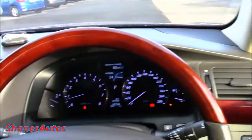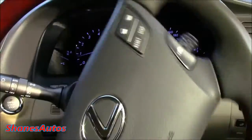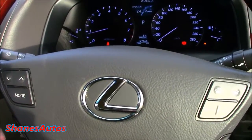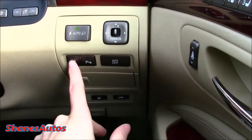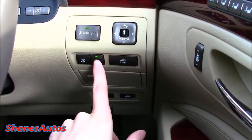And that's just one of many, many features the LS460 has. It's got a beautiful leather wrap multifunction steering wheel, half wooden as well. A hydraulic rack and pinion power assisted steering, excellent feedback, very light and smooth. Steering wheel is also heated using this control here. You can also activate and deactivate the parking sensors using this.